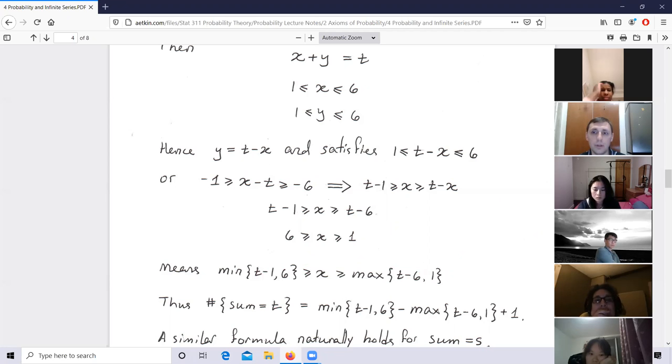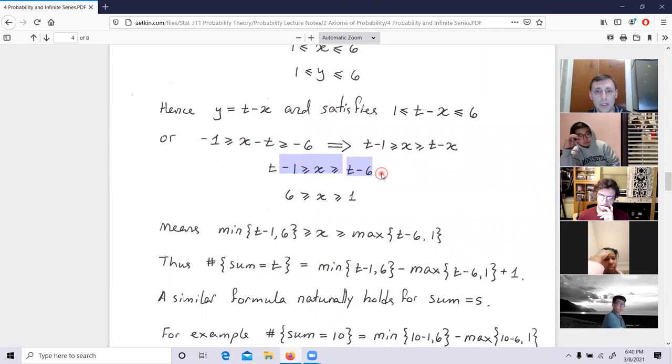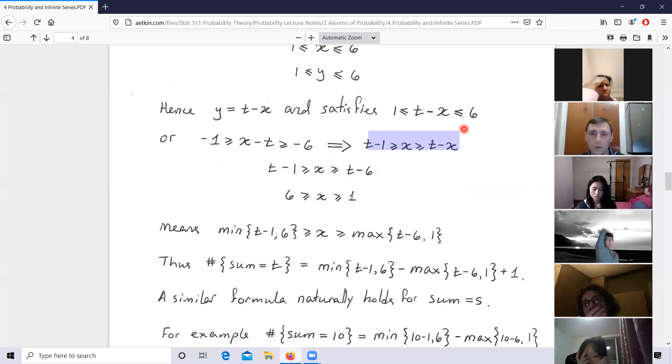Yeah, there might be a typo there. But let's see, what is it? So at least with this line, it's correct. In our line, well, basically this is correct. You see, this is correct, good. Because T minus X is between six and one, so when you flip it, minus one is bigger than or equal to X minus T, bigger than or equal to minus six, yes? Yeah, forget about that, I'm not sure what I wrote there and why, but ignore it.